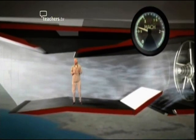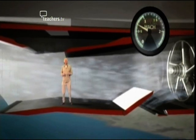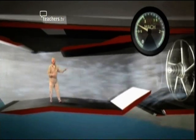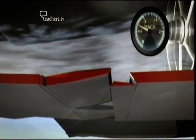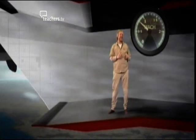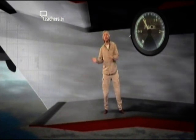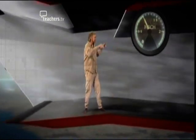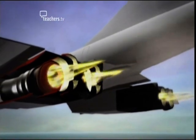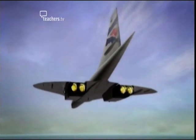As the plane approaches something like 70% of the speed of sound, that's just over 500 miles an hour, there's now so much air coming in from the front of the engine that you don't need that flap anymore. That one can shut down. But as Concorde reaches the speed of sound, the drag really starts to build up. And the best way of pushing the plane through this barrier is to light up the afterburners down here. This produces masses of extra thrust all in one go. It's just like strapping rockets onto the wings.